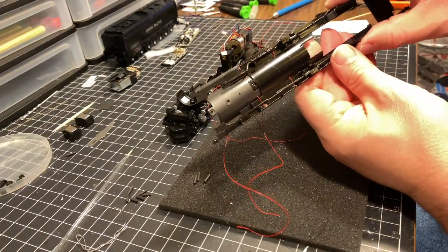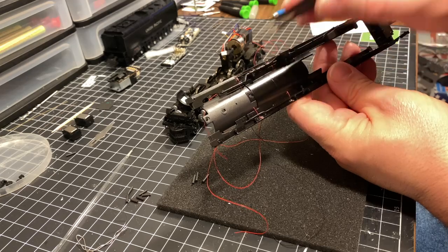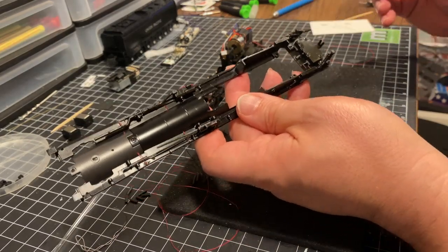Okay, now I've got all 4 of these lights installed. You can see the wires running under here. I did tack glue them in place with cyanoacrylate. Like I said, we're going to go back and paint those here in just a second. But I want to move over to the under the cab lights.